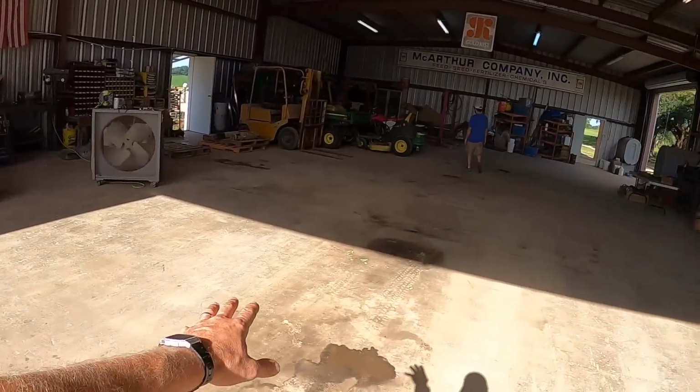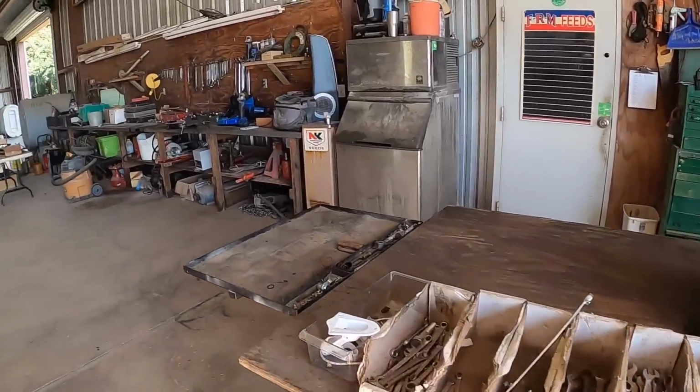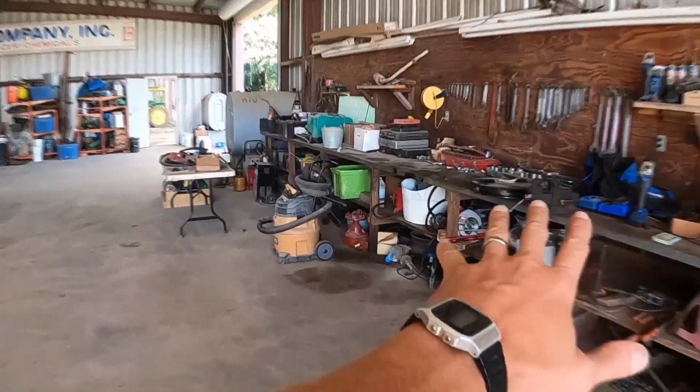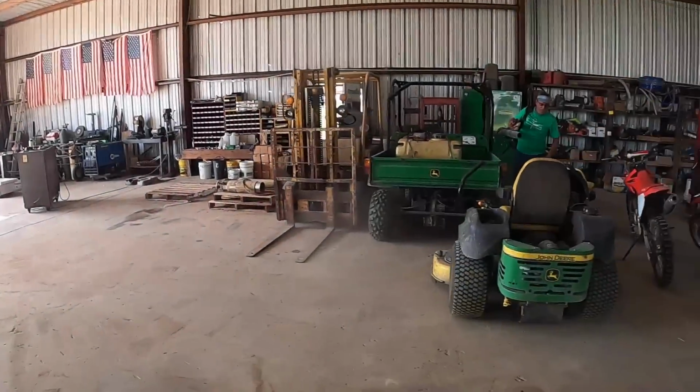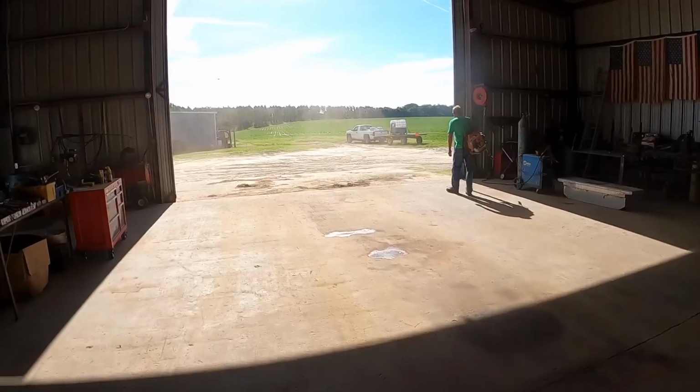We got the shop nice and clean. It never looks disorganized. Kind of don't look over there. Got Keefe, he's gonna blow off the front. Kyle, what have you done so far today? Sweet.